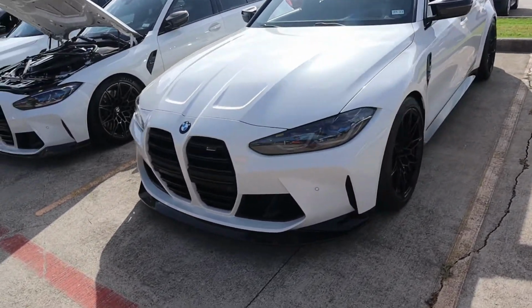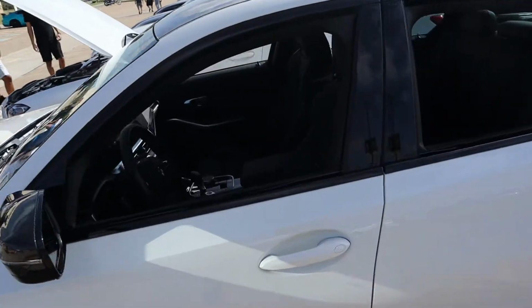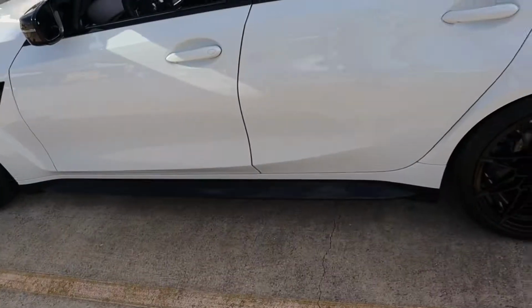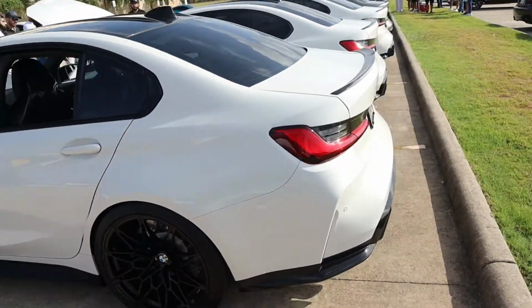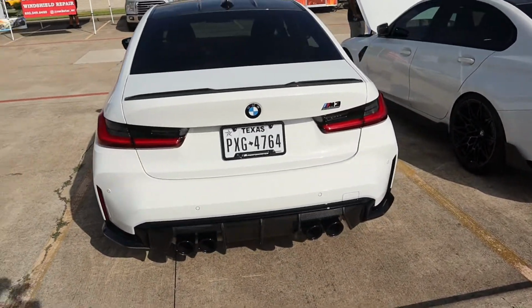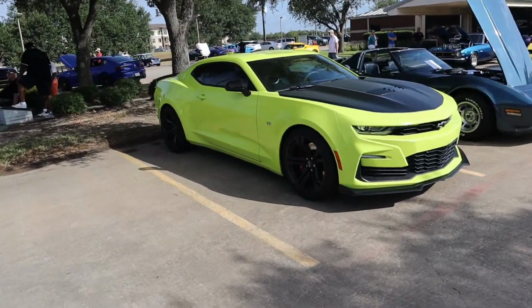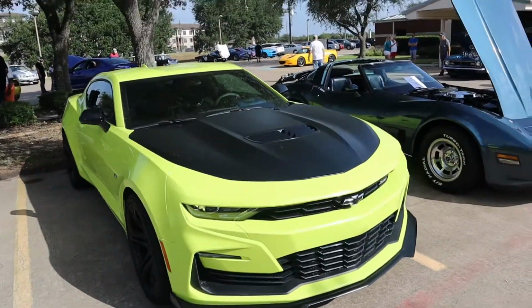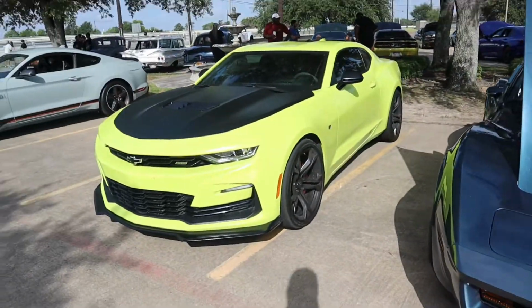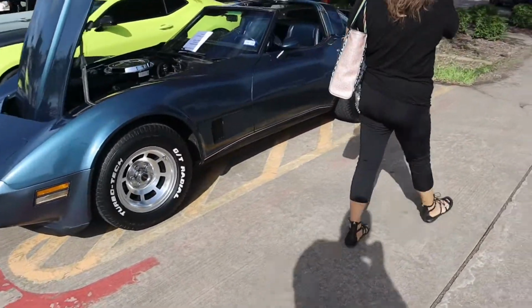I really still like these M3s. When they first came out, I wasn't the biggest fan, but man, I like all the carbon fiber that they use on the trim. Quad exhaust, very nice. Here's Cars Cross Texas' new Camaro. Said this week he's gonna start having some modifications for it, so interested to see what he starts doing to it. Got some old Corvettes.